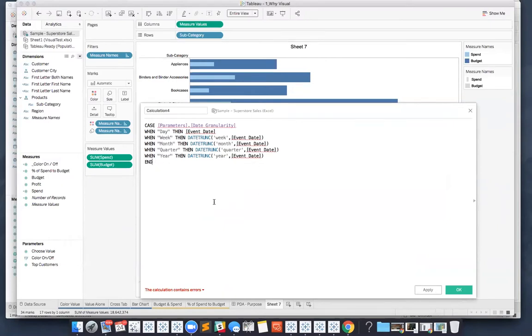This is kind of the formula that Ray is using. So it's pretty obvious. You have this parameter that lets you select day, week, month, quarter, year. The only thing I would say is, and I'm trying to think of the best way to tell you to do this, if you just use the date trunc formula here, I don't think you have the ability to get, like you asked for, multiples.